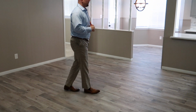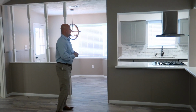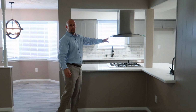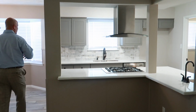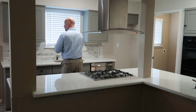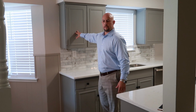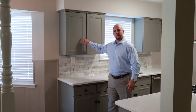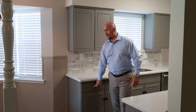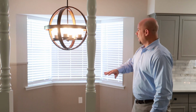You come into the kitchen area, we've opened this up. We mentioned this in a previous video. We do now have our vent hood in, okay? So we've got stainless steel vent hood, stainless steel gas range, undermount sink. We've got quartz. We kept the existing cabinets, painted that a dovetail gray as I mentioned previously. We've got knobs. These fixtures, simple, these are from Lowe's.